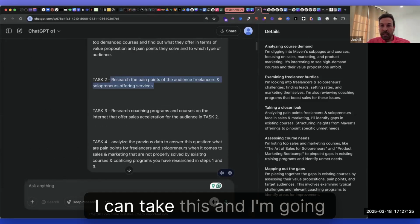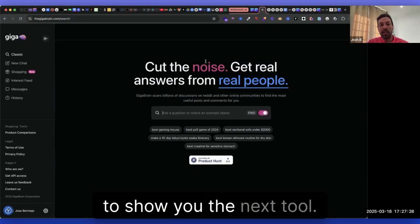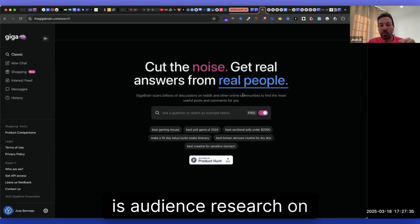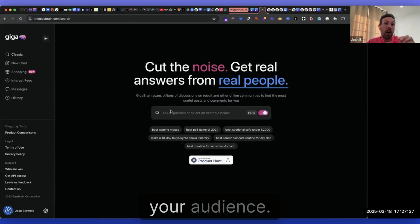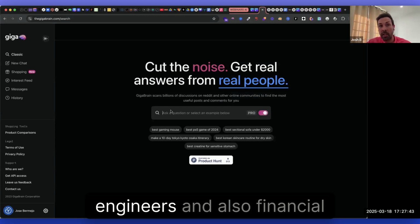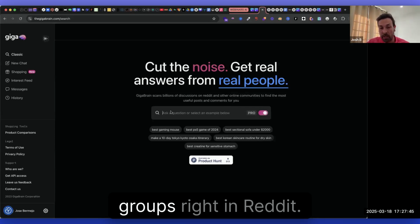Now, I can take this and I'm going to show you the next tool. The next tool is Gigabrain. Gigabrain is specifically for Reddit. It's audience research on Reddit. So what is cool is that if your audience, so for example, small and medium business owners, solopreneurs, freelancers, and a lot of developers, engineers, and also financial groups, right?